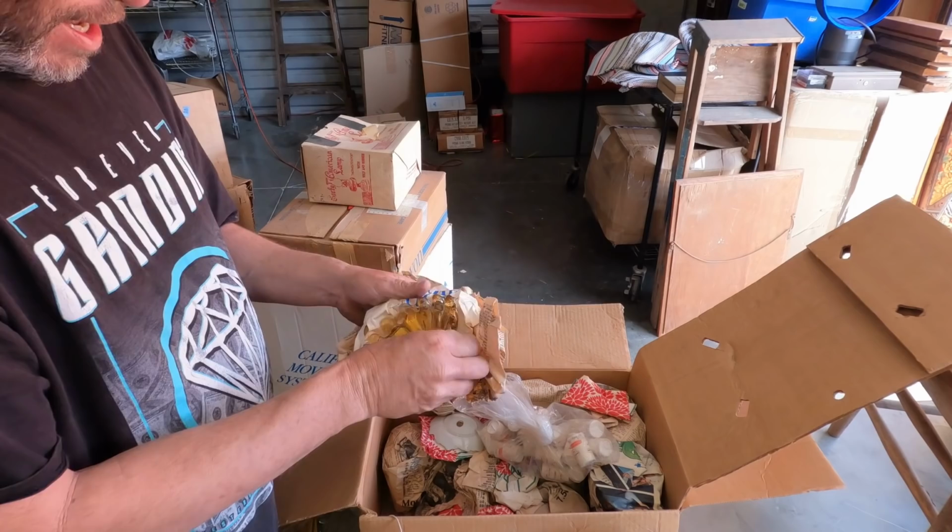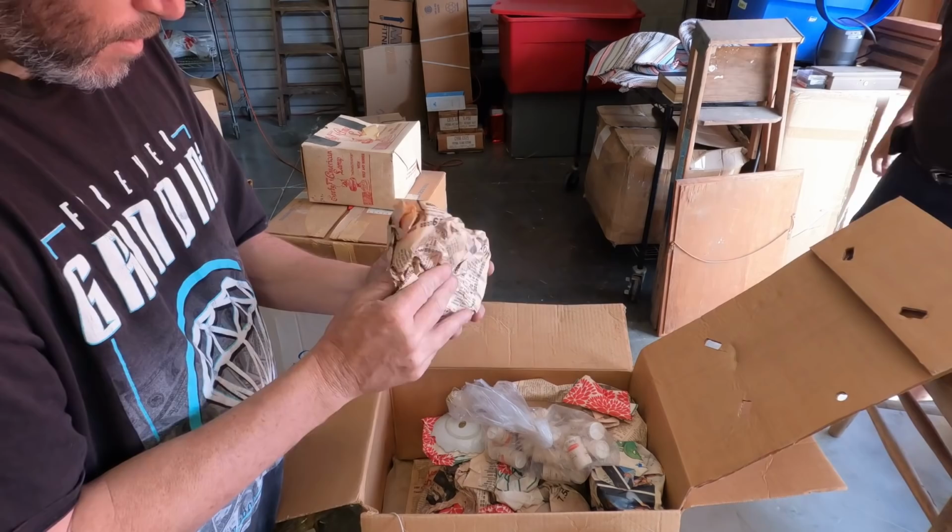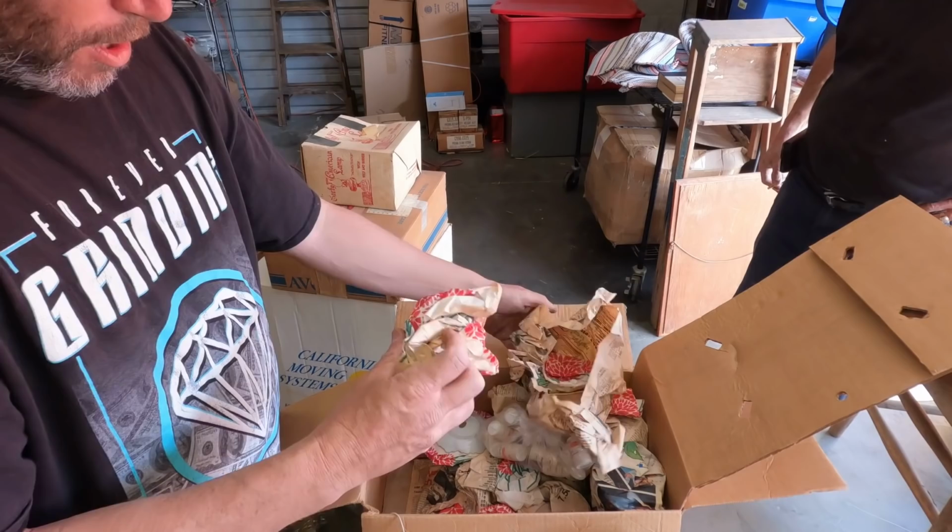Wow. An ashtray. It's a good ashtray, though. Yeah. I'm thinking this is all going to Alameda. I gotta go to the stamps here soon. That's what I gotta do. So I think after this box will go right to those stamps.